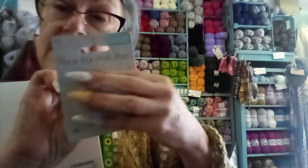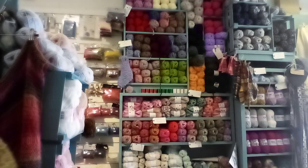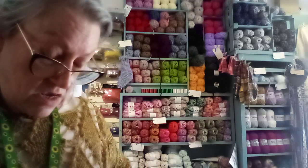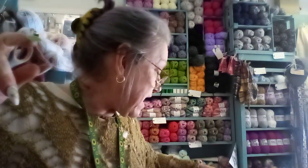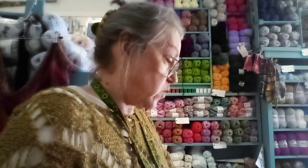There's a little soft one. That is for the tea cozies. That's to go out on the tea cozies. Mustard. That's a gorgeous colour. I haven't got these on the website. If you would like me to put them on the website, they do. Can we take you and show you?